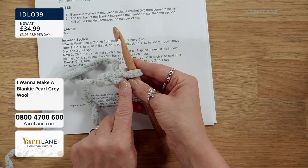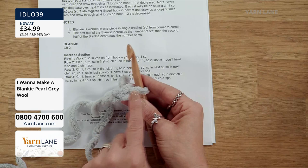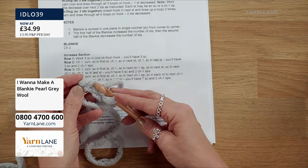Now it's telling us to work three single crochet into the second chain from the hook. So this is our hook with our loop, and then we've got the first one and the second one. So we're actually going to be working in this chain here.